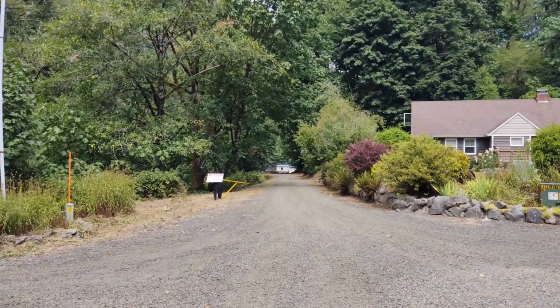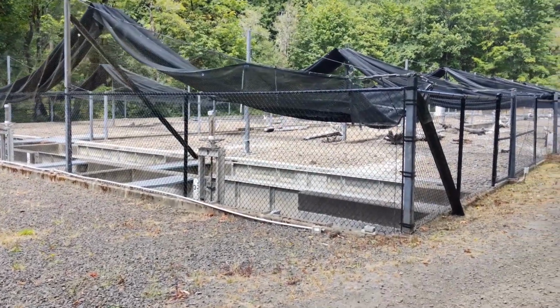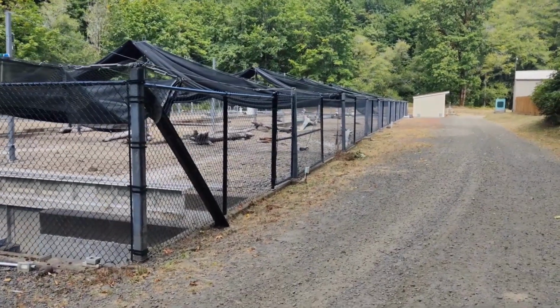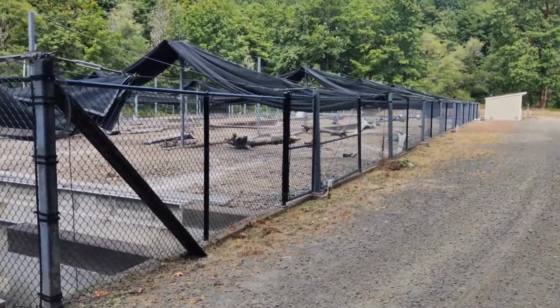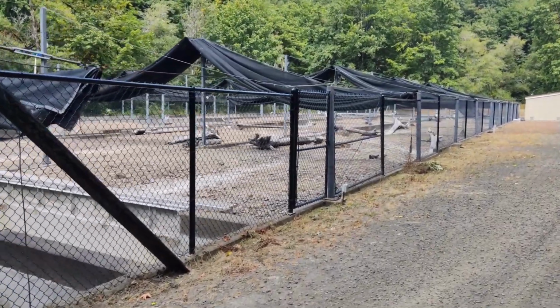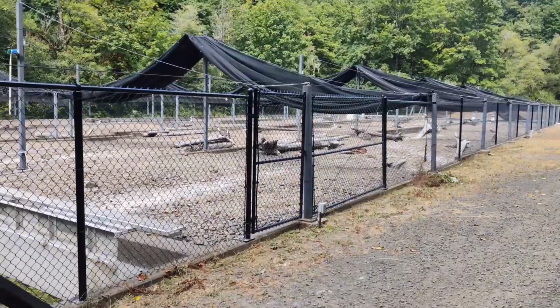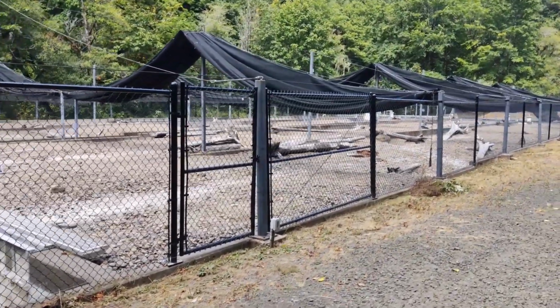In front of us are the simulated streams. The OHRC is one of the only research centers in the world that has the simulated stream capability. So what this means is you can put fish in here, and it is as similar to a wild habitat as we can get in a hatchery.